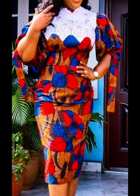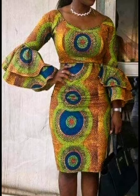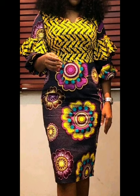I welcome you back to Billy Fashion World, where we give you the best and latest designer dress styles made with African fabrics and Ankara. And these styles are decent and matured. Styles that will bring out your inner beauty and make you stand out in any occasion.